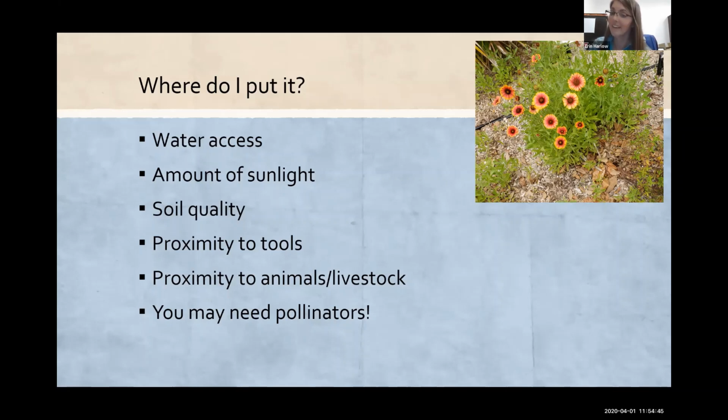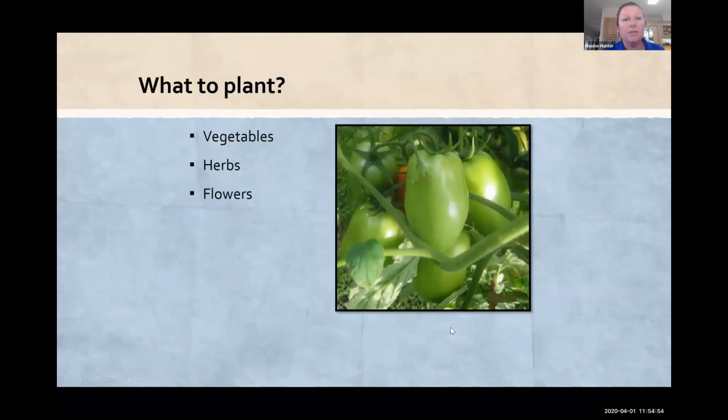Somebody uses emu poop. I guess if you had it, you could just compost it. Yeah. Okay. No, I think any of the above is fine. Just make sure that you compost it for a significant time. Right.